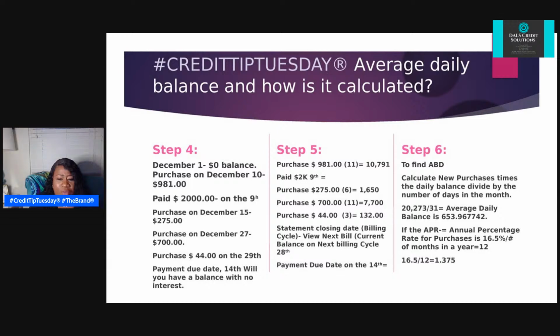So in order for you to understand your average daily balance, you have to understand the trend of how you're spending during that billing cycle, and understand how to make the payments on your credit cards based on the dates of purchase within that billing cycle. And to find your average daily balance, you total the amounts across the days within that cycle according to the transactions, and you will get your ADB, which is your average daily balance.